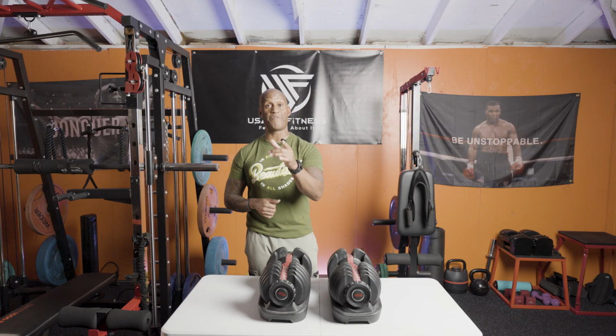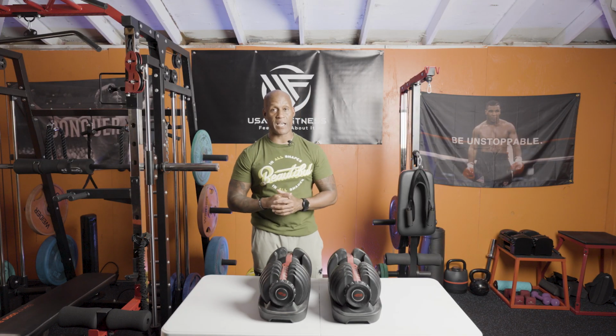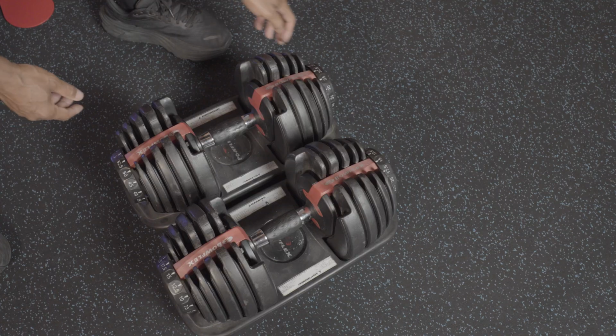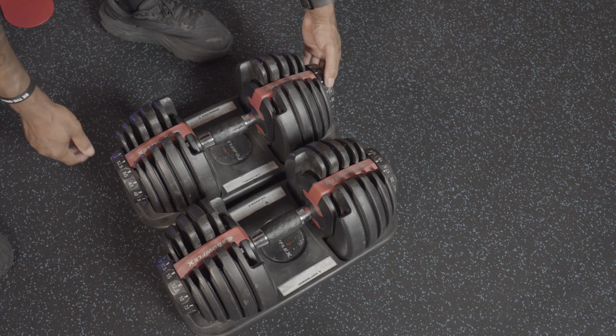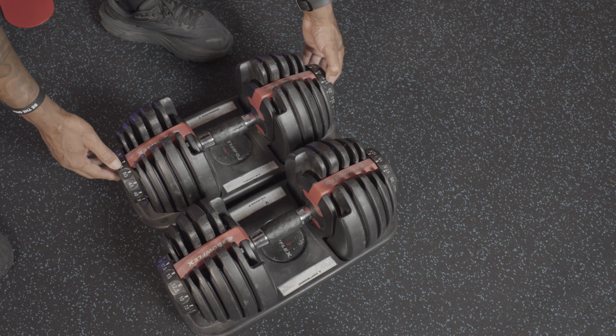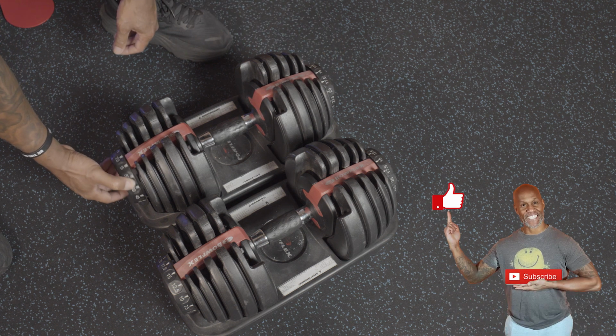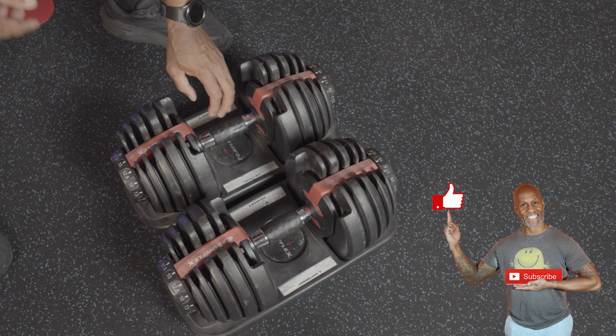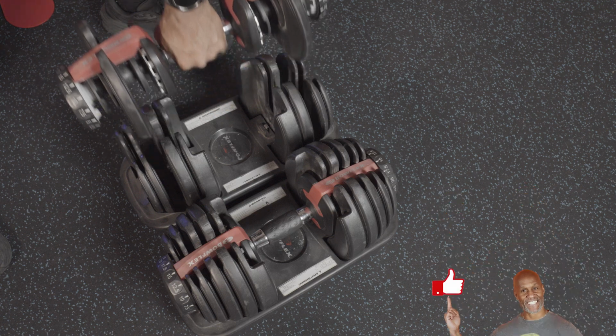Let's go. I'm gonna start off by talking about one of the features that I most like about the Bowflex SelectTech 552s, and that's the selector dials. This is where the SelectTech part of the Bowflex SelectTech 552 name comes from. I love how smooth they turn, and although this has nothing to do with quality, there's something really satisfying about that ringing noise they make when you're adjusting them.